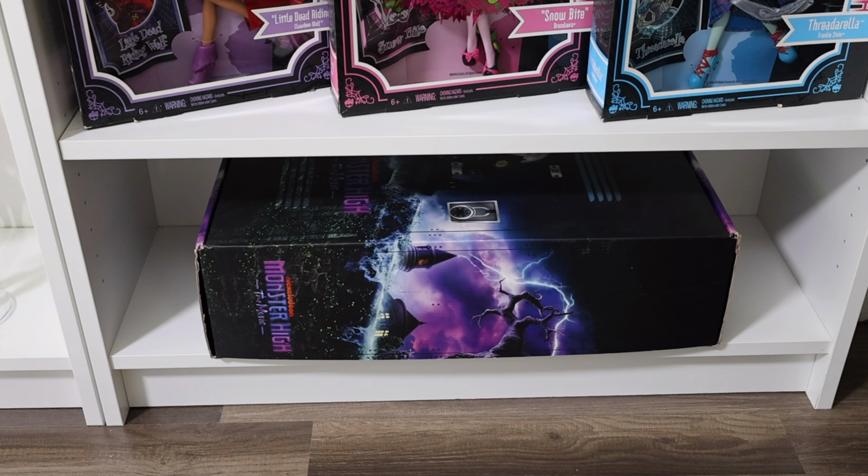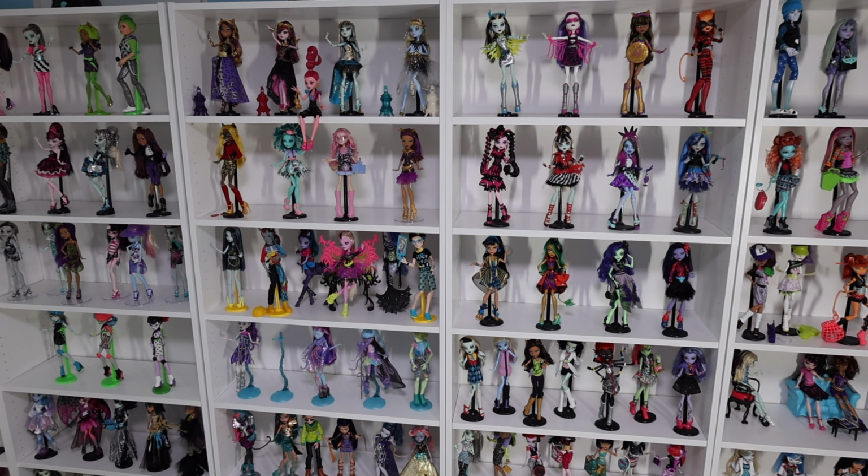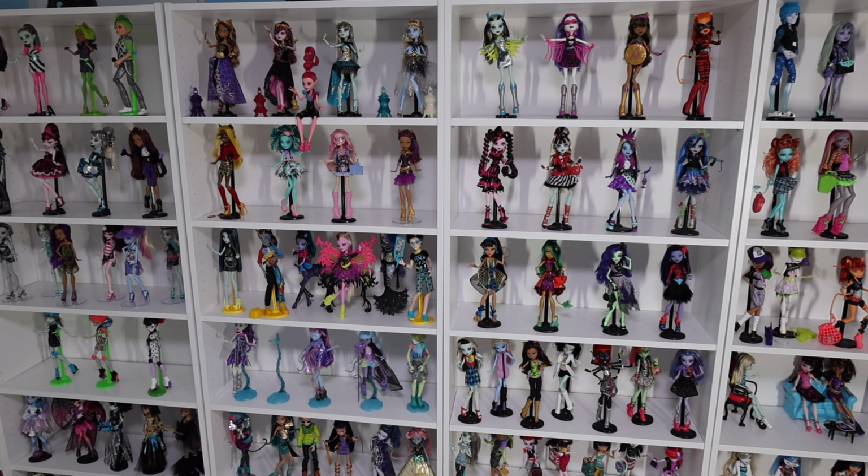And the last thing on the shelf is the Monster High movie little PR box. It sings when you open it, and inside of it, I think it's just a bunch of the stuff that was in it. But yeah, that's pretty much all the dolls I have on my bookcases right now. I'm going to show you a quick run through of my little section that you see in all my videos real quickly, and then I'm going to end off this video.